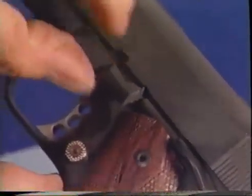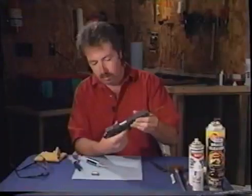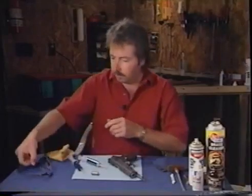Slide the slide stop in. Slide the slide back until the takedown notch is lined up. Get the slide stop in line and just push it straight in. It'll snap in. Go ahead and push the slide forward, and snap the hammer down, lower the hammer. Okay, we'll put our safety glasses back on.